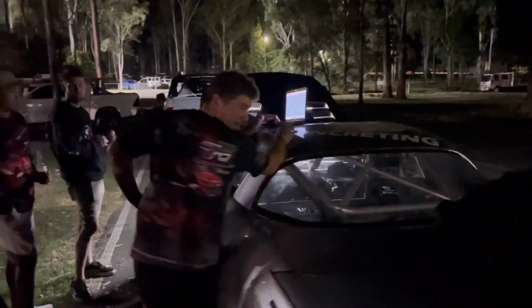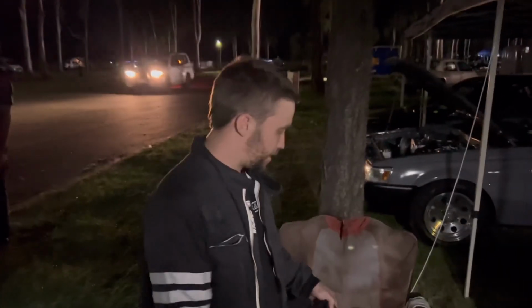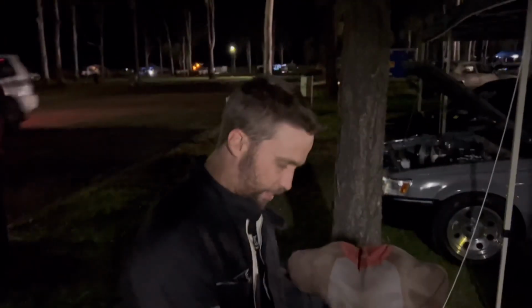TJ smacked out a 7.95, was it? I think so, mate, yeah. Well done. Second 7 for the car. Safety's tonight. We can run a 7 tomorrow.